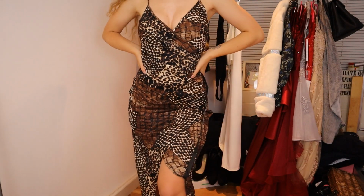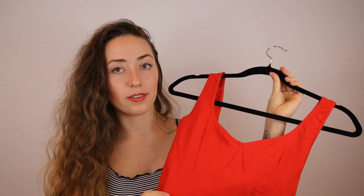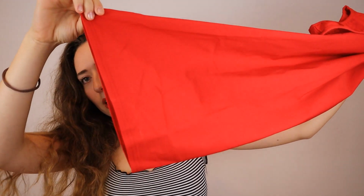So, no, love this. The final piece I got is this red dress. Now, I'm not actually 100% sure on this one now it's come. It's a very different fabric to what I was expecting. I'll take it off the hanger so I can show you. It might be quite hard to see on camera, but it's a very stretchy but very sturdy fabric, and I'm a little bit worried it's going to crease really easily.